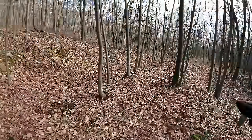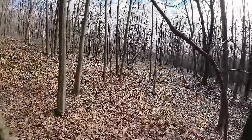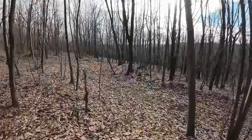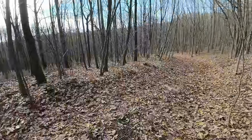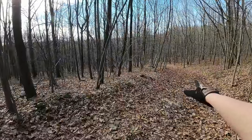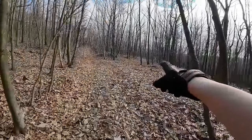And right past that, we'll pick up another trail here. So it should make our traveling a bit easier. Now it does go down this way. That's going away from where we want to go. Looks like it goes up, and there might be an old one here to the right.